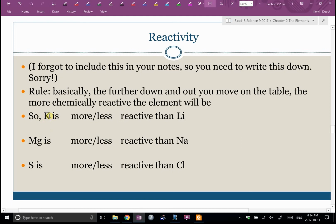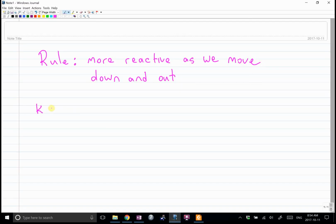Then we're going to write this. Don't write the word so, but you can write K is, leave a blank, then Li. Now I'm not going to say K. What's K on your periodic table? Okay. Potassium is, find potassium on your periodic table. What's Li? Lithium. See where it is? Is potassium more reactive or less reactive than lithium based on what I've given you with the down and out? So this is what you can write now in the blank. It's more reactive. I forgot the word reactive, didn't I? Okay. More reactive than lithium.